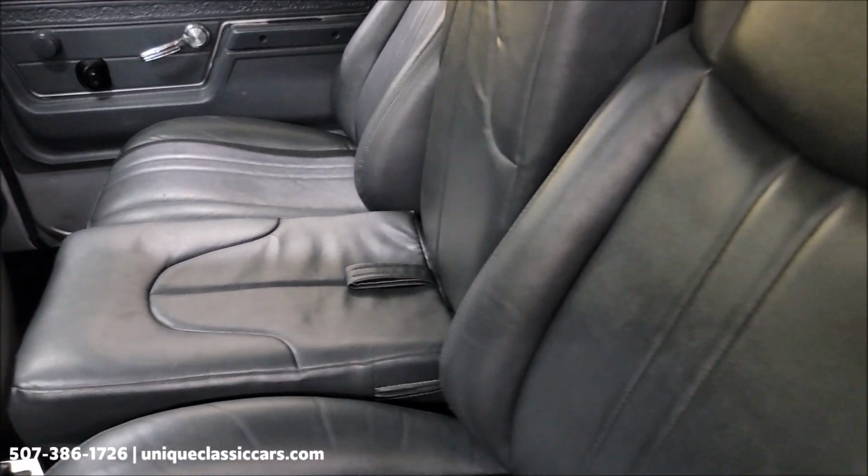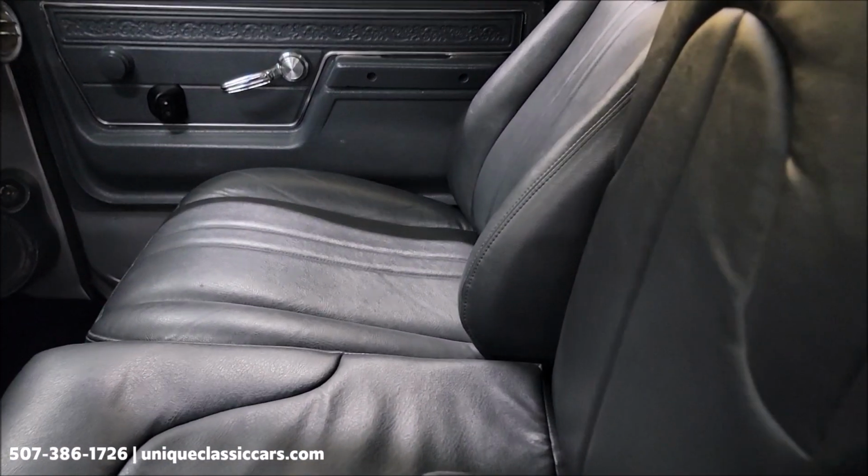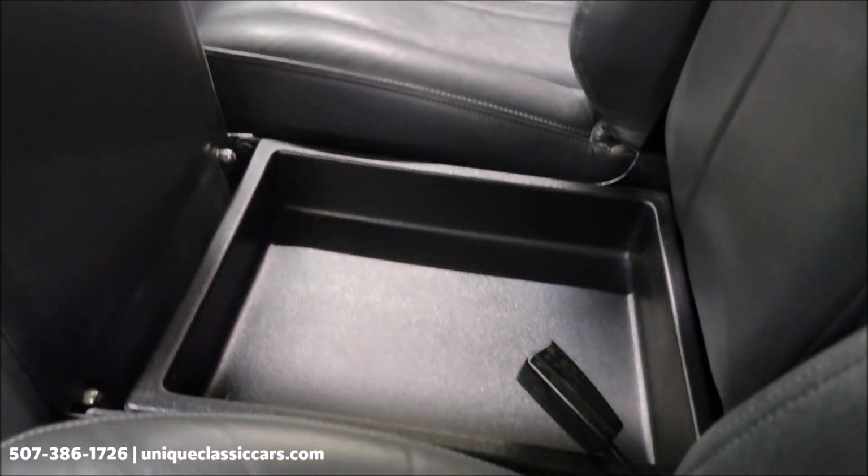I'm going to start it up, let you hear it run. Let's take a peek here. Does this have a storage compartment underneath? It sure does.